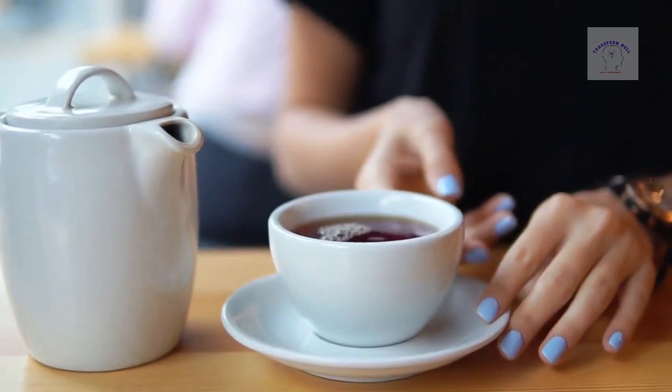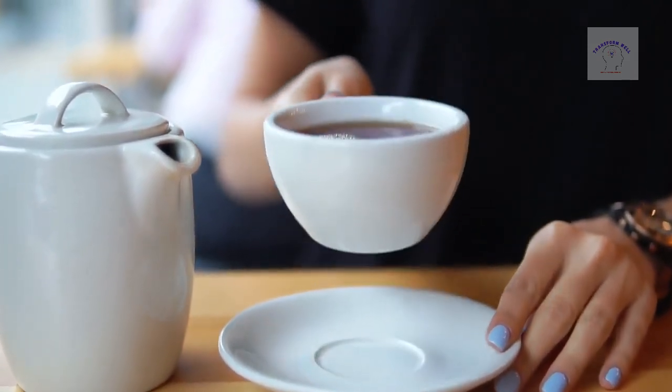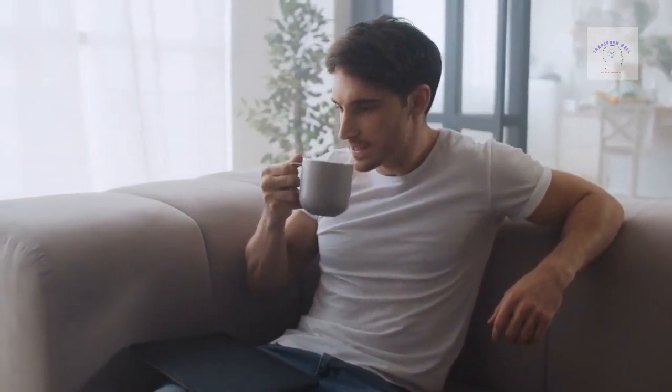Sit back, relax, and savor the flavors of this delightful tea while reaping its numerous health benefits. Mango leaf tea is not only a delicious beverage but also a natural elixir for your health. So, why not incorporate this ancient remedy into your daily routine? Try brewing a cup of mango leaf tea and experience the incredible benefits for yourself.